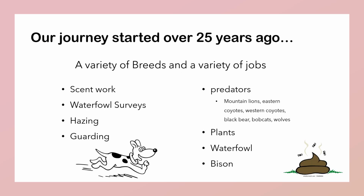At Moondog, our journey started over 25 years ago, working in the conservation dog field. We started working by training dogs for other people to use and then have moved into our teamwork. So we have trained and worked with a variety of breeds, and we've had a variety of jobs in this field. Like I stated earlier, scent work is our main work in the conservation dog field, is finding scents.